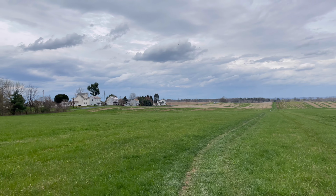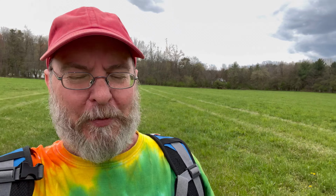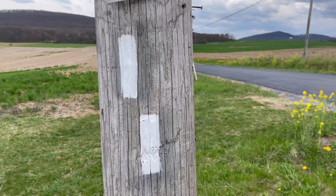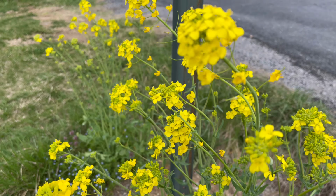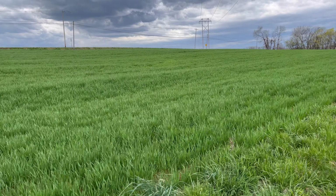So my plan was to make it to Boiling Springs before the rain hits. I see the clouds. Let's see if we can do it. I feel like I'm spoiled walking through a field. The winter wheat looks good.